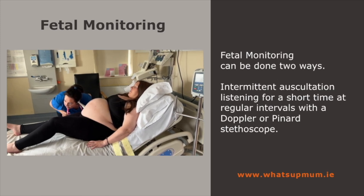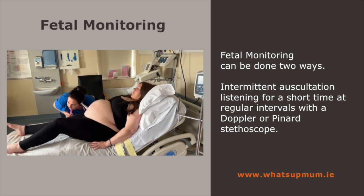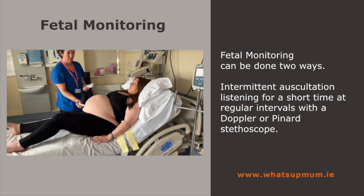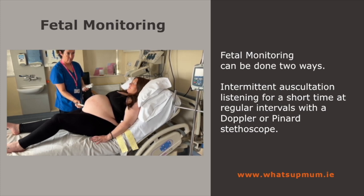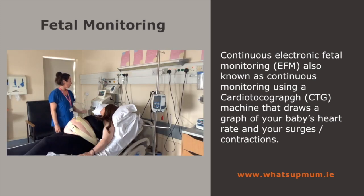Fetal monitoring can be done in two ways. Intermittent auscultation, listening for a short time at regular intervals with a Doppler or Pinard stethoscope. Continuous electronic fetal monitoring, EFM, known as continuous monitoring, using a cardiotocograph, CTG machine, that draws a graph of your baby's heart rate and your surges or contractions.